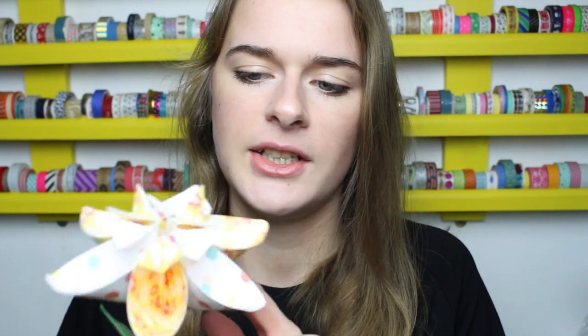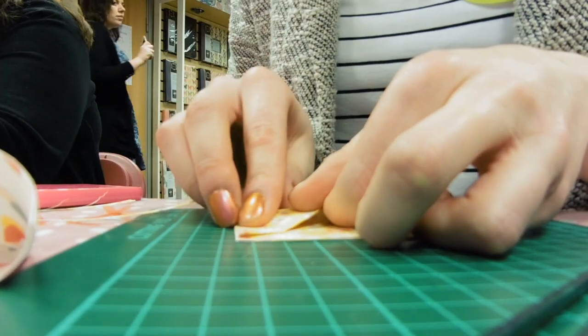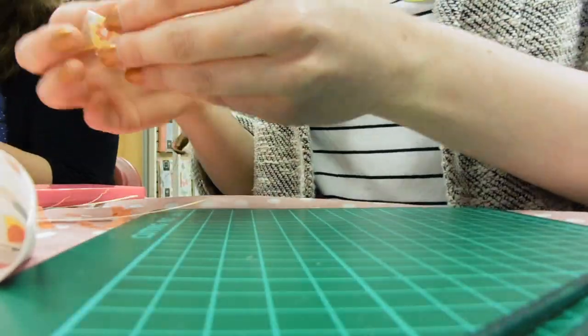We also got taught how to make these origami flowers. I chose these papers which I was slightly obsessed with, but I think they're so pretty. There's one with flowers on and then the other one has little hexagons I think on it.